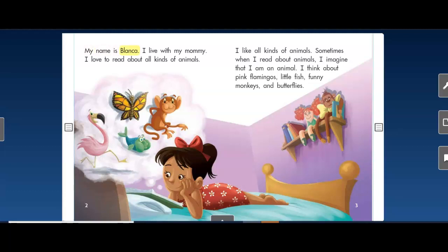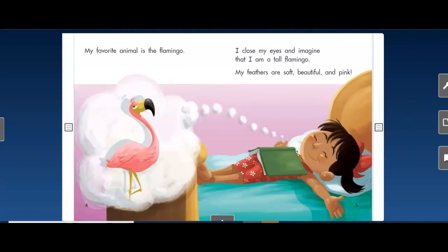My name is Blanca. I live with my mommy. I love to read about all kinds of animals. I like all kinds of animals. Sometimes when I read about animals, I imagine that I am an animal. I think about pink flamingos, little fish, funny monkeys, and butterflies. My favorite animal is the flamingo. I close my eyes and imagine that I am a tall flamingo. My feathers are soft, beautiful, and pink.